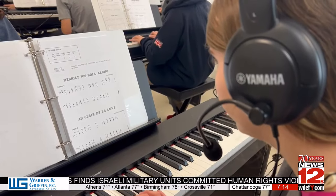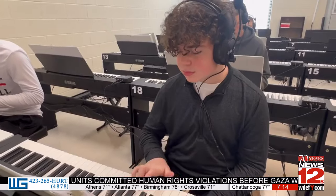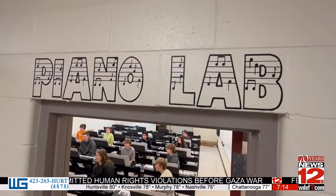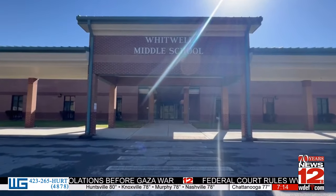The benefits they get from any kind of music education are so extraordinary. They get academic benefits, they get social benefits, they get emotional benefits. So all that connects together as part of this lab, part of their learning and their enrichment in this lab.